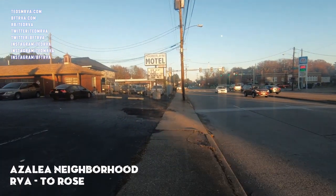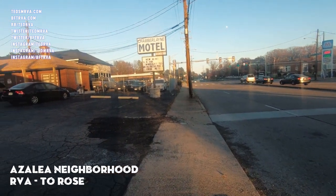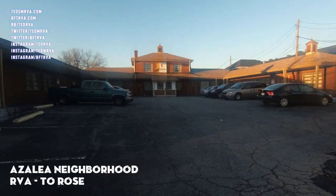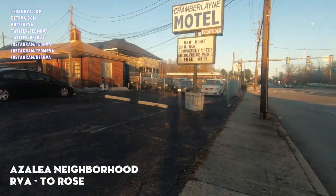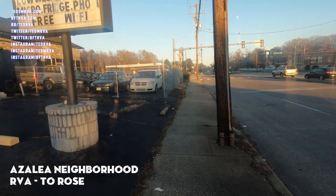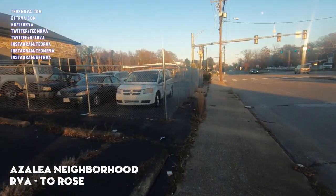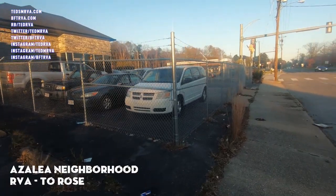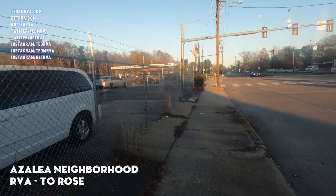I don't know, but this is coming back. As you can see, the Chamberlain again. I wonder if they still live upstairs like they originally did when they had it. They had a little apartment upstairs for the people that ran it. You notice all the fencing here. That didn't used to be here, but given the area, they have to lock everything down.